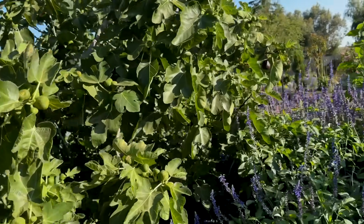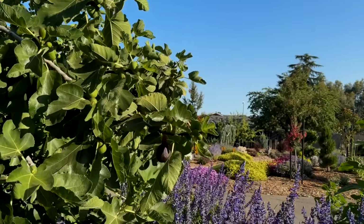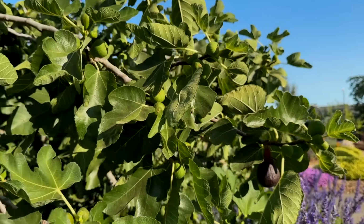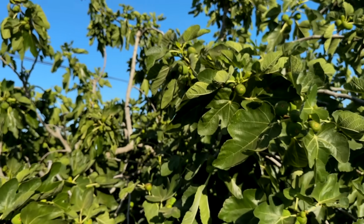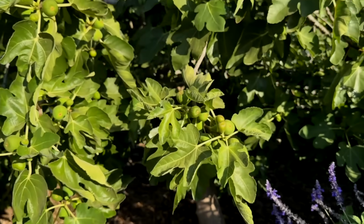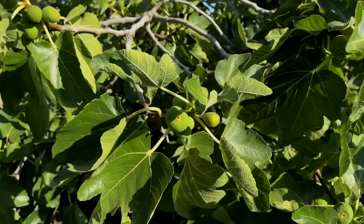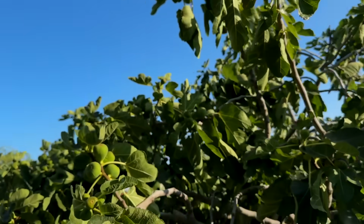I did see a fig that was, oh, look at that. Look at that. Totally ready. I have so many figs on this fig tree this year, you guys. So I had the arborist come and prune this fig tree, and oh my gosh, I am going to have so many figs this year. So I'm going to have to make fig jam and all the fig stuff. And I'm really, really excited about it.